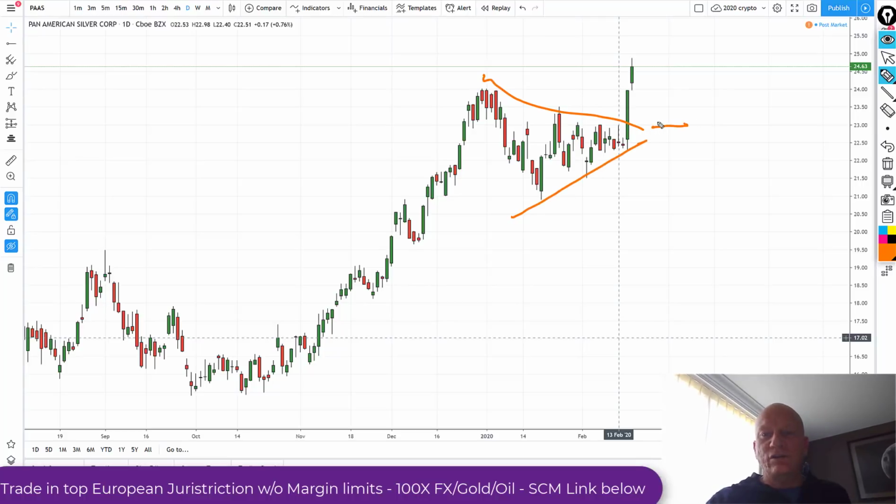Breakout point. You could have been long here at the 23s. You've got a target to the upside that'll take you well through the 20, deep into the 25s, approaching 26s, and I think there's more to come. By the way, earnings events. There was an earning event that ties into this.